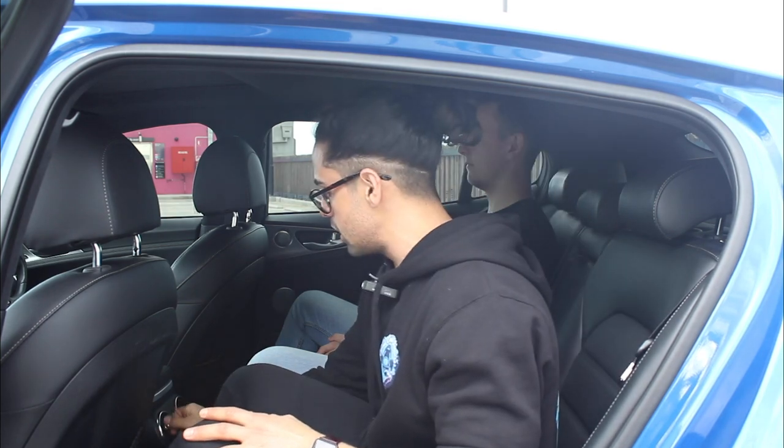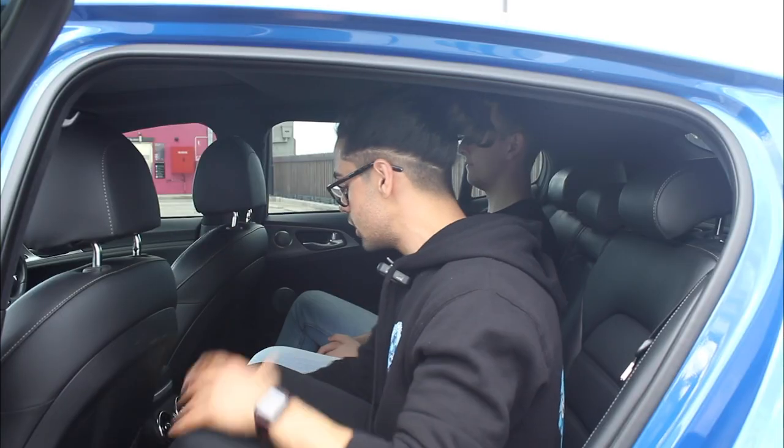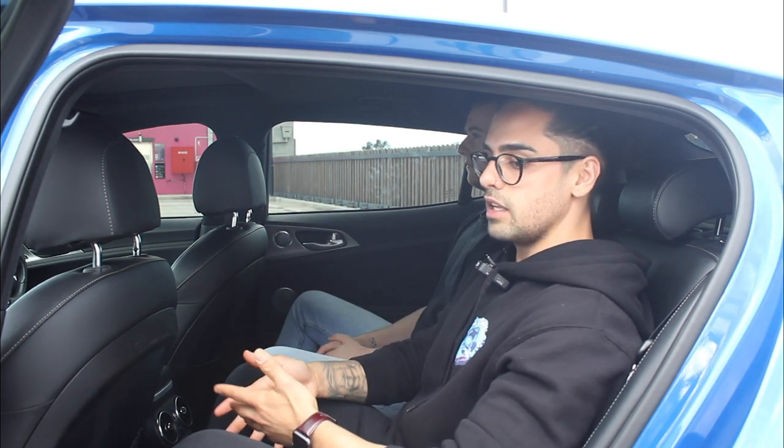You've got your vents at the back here, which again, mimic another car brand, which we've already said. And you've got your 12 volt socket, and you also got a USB charger port. So not bad for kids in the back here. There's plenty of room for a kid, and the windows go all the way down. So not bad at all.